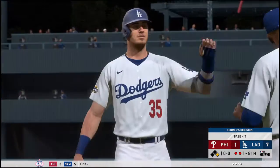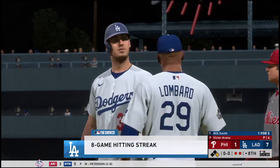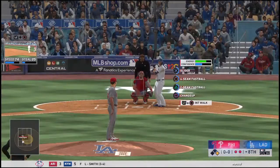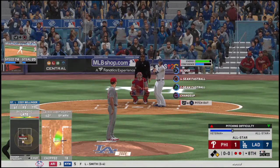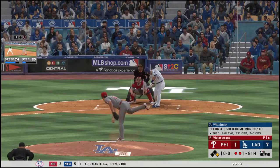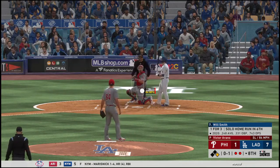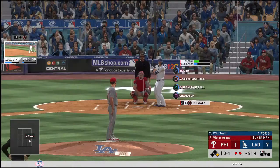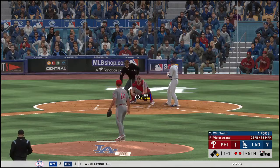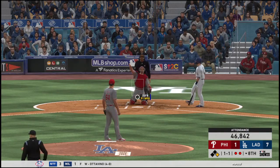Cutting it close here, but he comes through in the eighth to extend his hitting streak. Yeah, and he was staring at his last at-bat right there, probably his last at-bat. It would have been tough to get him another AB in this one, but he's able to get it done. Hey, better late than never, and I'm sure when he walked into that batter's box right there, he's thinking, this very well could be my last AB of this game, so if I'm going to keep this streak alive, I'm going to have to do it right now. A ball and a strike now.